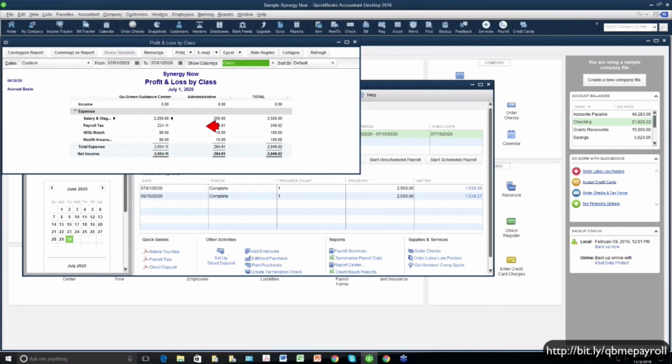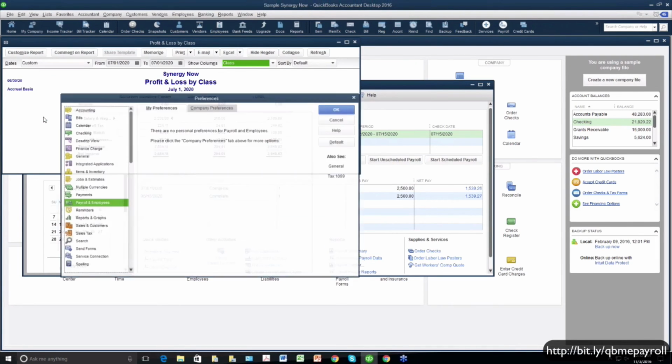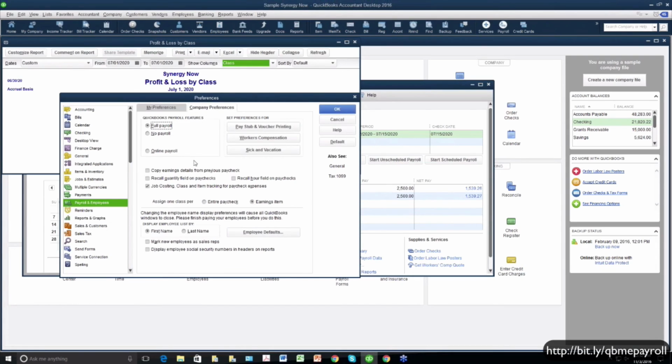If you want the payroll taxes to be split in the same ratio as the paycheck, that's a preference. I'm going to go to the preferences. I'm going to go over here, and that's what this one is right here: Job costing, class, and item tracking for paycheck expenses. A lot of wording. I don't even like the way this sentence sounds, but basically if you check it, the taxes will be split.